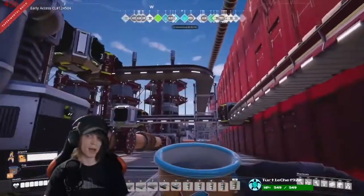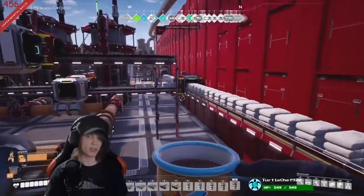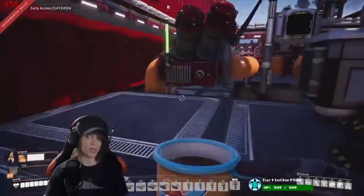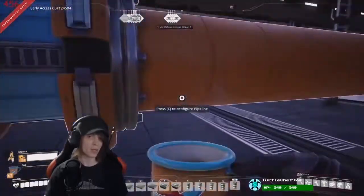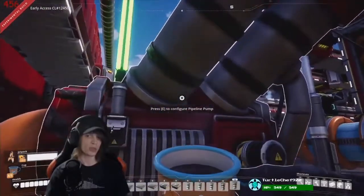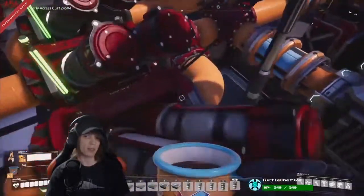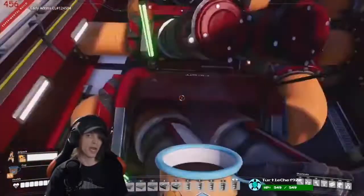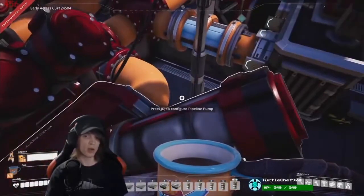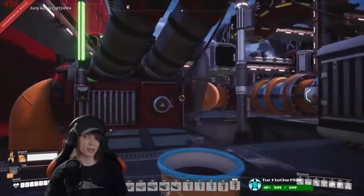Now, unlike belts, you can't gain an advantage with speed because there's only 1 speed of pipes. So the way that you make this work is with the pumps. A pump will effectively serve as a check valve, and it will force the liquid out, but not allow it to flow back in. If this pump wasn't here, there could be backflow.